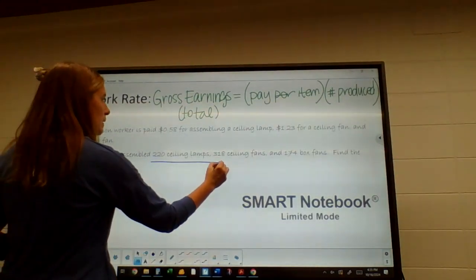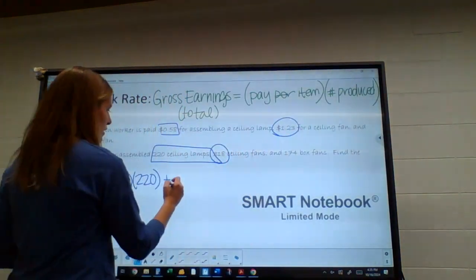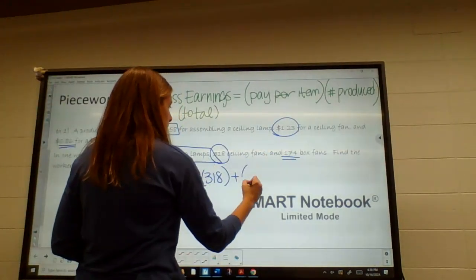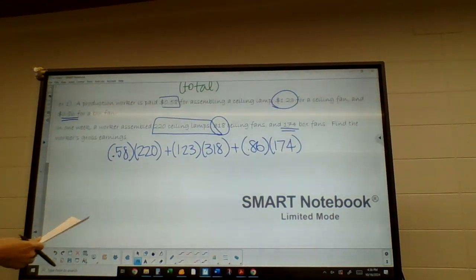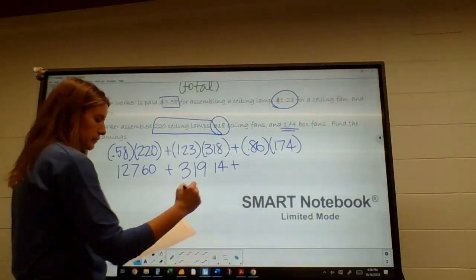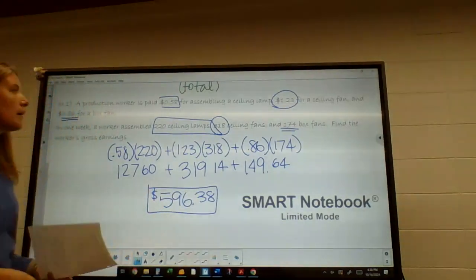So our ceiling lamps are here. So 58 cents times each lamp. The fan, $1.23 for each one. And then our box fans, 86 cents. So we do that multiplication of each of those and then add them up. Maybe if you have your choice, you're like, oh, I get more money for this and I'm good at it, I can do a lot of them, maybe you can choose that, I don't know. And then we add those all up, and that will give us our total.